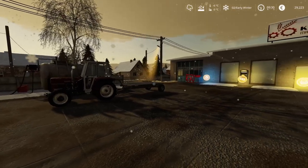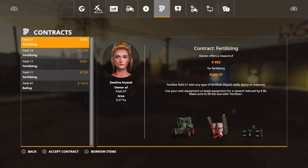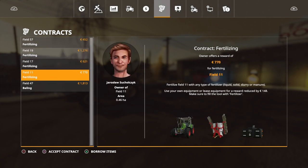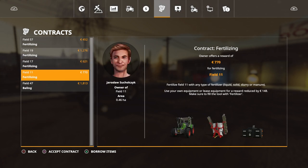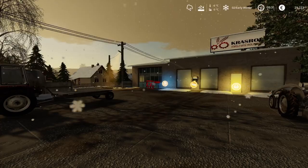And as you can see, our money has gone up quite a bit, so we have had a few contracts here. As you can see here, we are positive on every day. So yesterday we made 4,300 and today already 1,500, and we got some nice contracts to go, and I hope I will be able to do these after the recording. So before the ground temperature goes below zero, I'm not sure, I think that you can't do them when it's -1, so I'm a little bit in a hurry on that.